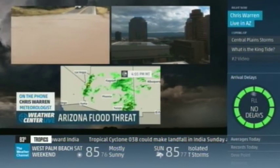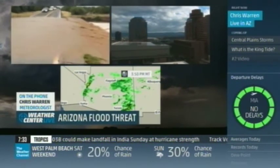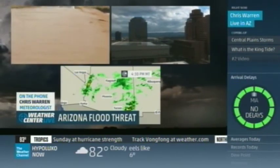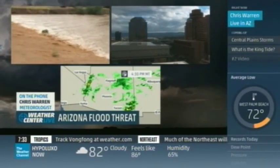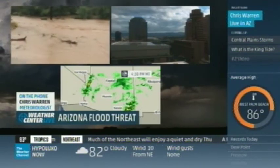Locals likely feeling the humidity at times, but at other times feeling cooler air. So it is the desert Southwest, very dry, but lately, it seems that it's been anything but dry. It does also look like things are going to be returned to normal by this weekend. More sunshine, temperatures back into the lower 90s, Paul. All right, thanks. It's Chris Warren live tonight on the phone from Tempe, Arizona.